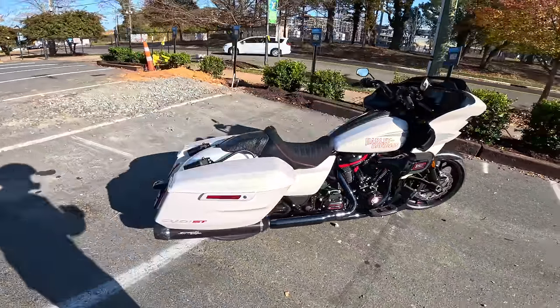Now we're heading back. We've got a nice little ride ahead of us and we're going to just see what these puppies can do, baby. Yeah baby. If you guys have any questions, feel free to hit me up, let me know what you think about this amazing CVO ST model and all the upgrades and changes that they did to it. I also have an interview with Kyle Wyman because he was a big part of the design on this motorcycle. He went over a lot of the details and tells us his thoughts. So make sure you check that out.